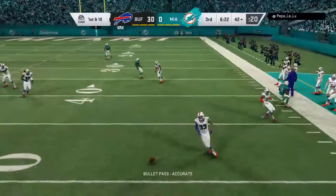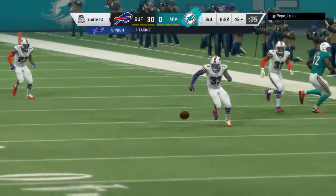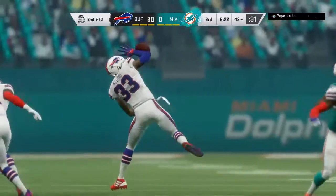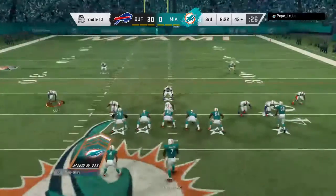Now a fake on the give here as they try the run-pass option. Brandon, at least there's one bright side to that incompletion. What's that? It wasn't an interception. Wow. You're a nice guy. That was kind of savage. But correct. No pick, just incomplete that time.